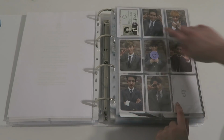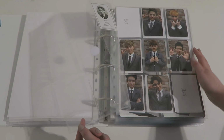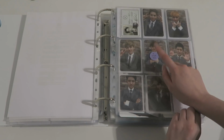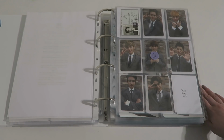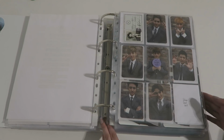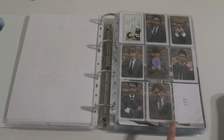But yeah, I have one EXO photo card, which is great because I've always just had Girl here. But hopefully I have Chen's coming in soon. It was a trade from New York. No, not New York. Why am I saying New York? It was just a trade from USA, and I don't know if it's arrived yet.